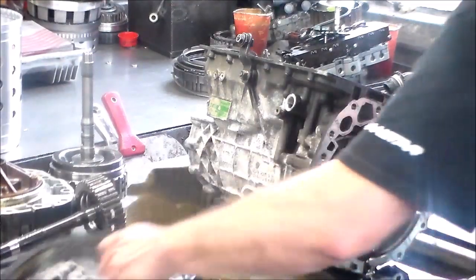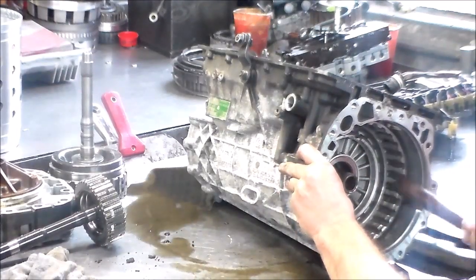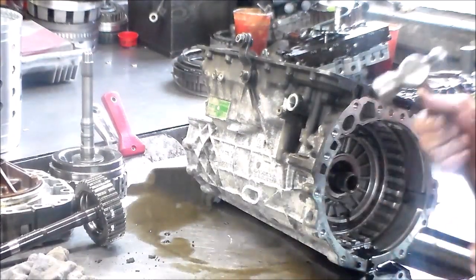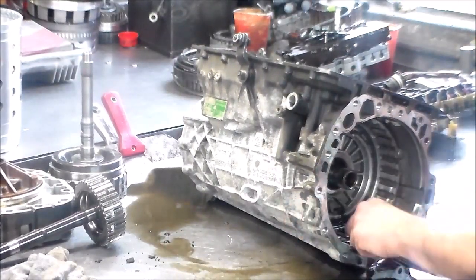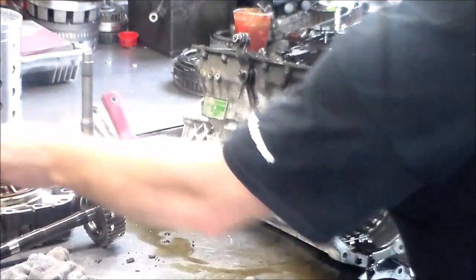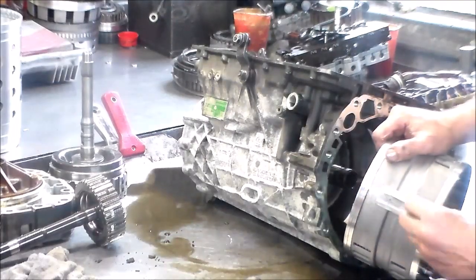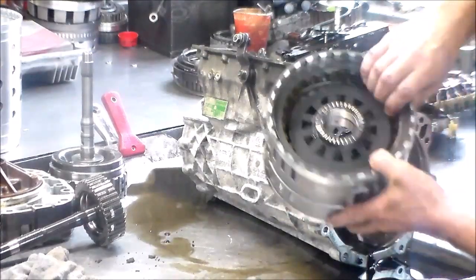Don't look too bad, but we got a banner kit. All right, let's try to get this thing straight. Oh, you know what? One of the locks had come out. Pieces that keep the center support from turning. Okay, here we go. And here's the other one. Okay, E-clutch here, we'll take a look at that.